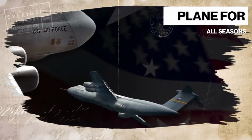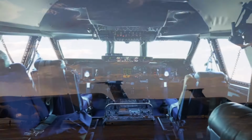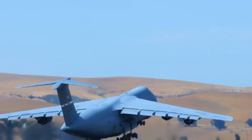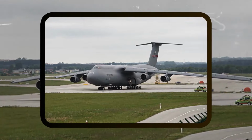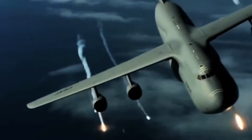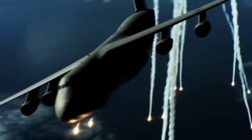A plane for all seasons. The C-5 Galaxy has always been a beast of a plane, and not just in size. From the start, it was crafted for the toughest jobs imaginable. Need to haul an M1 Abrams tank? Done. A Chinook helicopter? No sweat. The space shuttle? Yes, even that was within its capability. This wasn't just a cargo plane, it was a lifeline for missions that demanded the impossible.